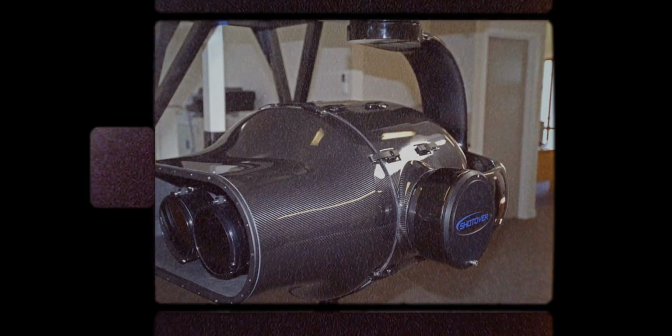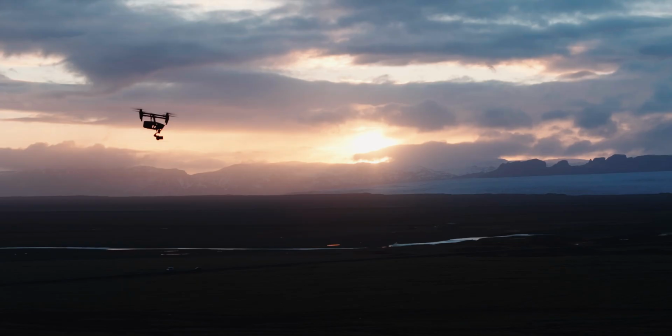To get the shots that you're getting on this drone, like 10 years ago, you would have to have a helicopter with like this massive gimbal, and each shot would just cost tens of thousands of dollars. It's such a big change in the industry, and I just can't wait to see what happens next.